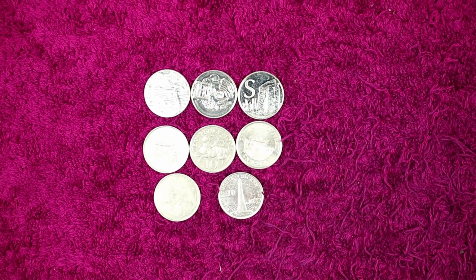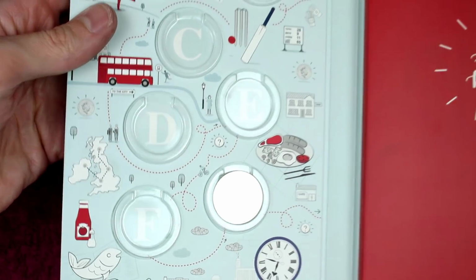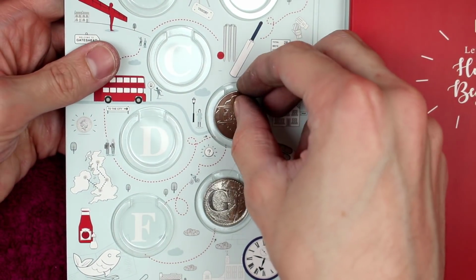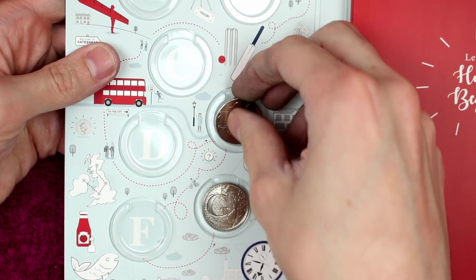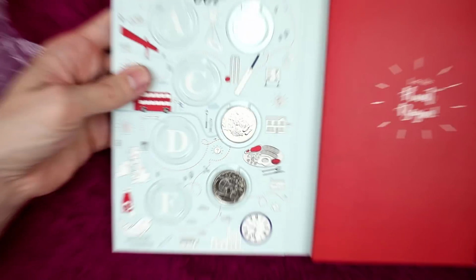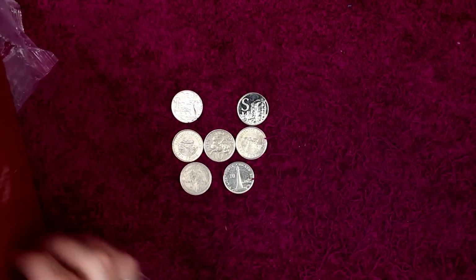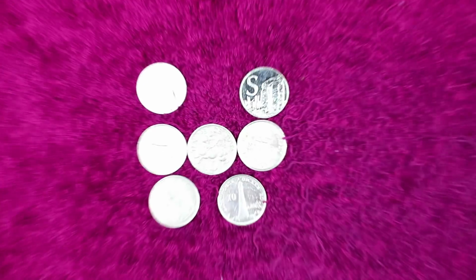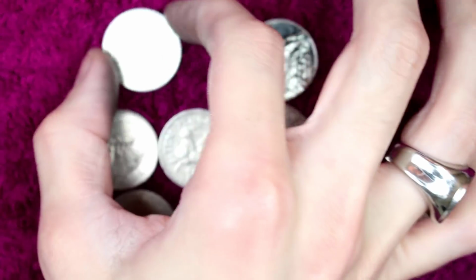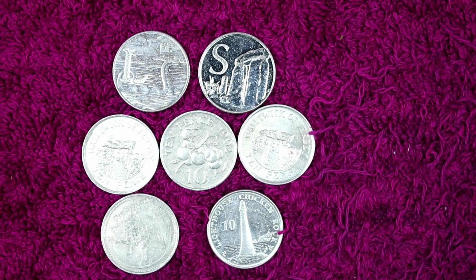So let's get the letter E into the book. So it goes right there. There we go. So we've ticked off 1 in the 2019 book, which is good going. Hopefully next week we'll find some more. But finding 3 is pretty spectacular. And I'm more than happy to keep finding the letter L. It seems to be the coin I find in most of my 10p hunts.